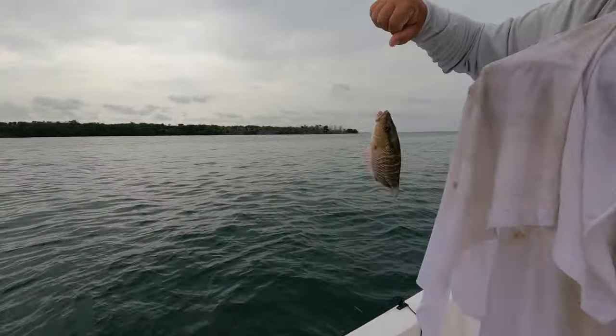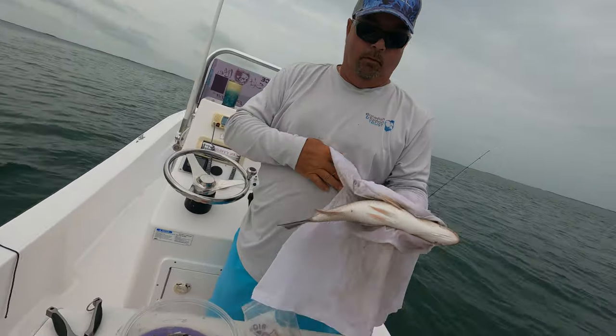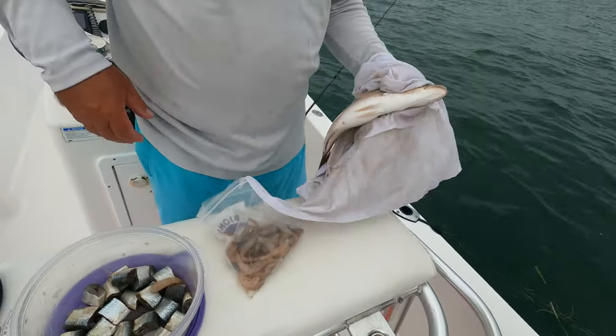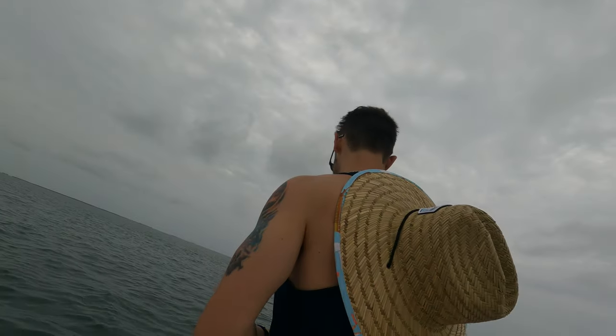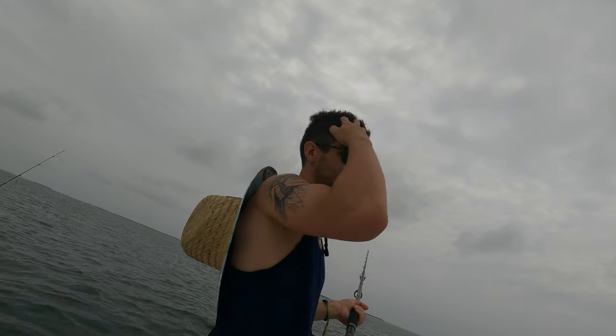Mangrove snapper. They'll snap your finger right off. Wow. Nice one, dude. That's gonna be good eats. Yeah, it is. Nice. Eyeball, he wants to fish. Nice one. How did that one feel? That felt like a good fish.